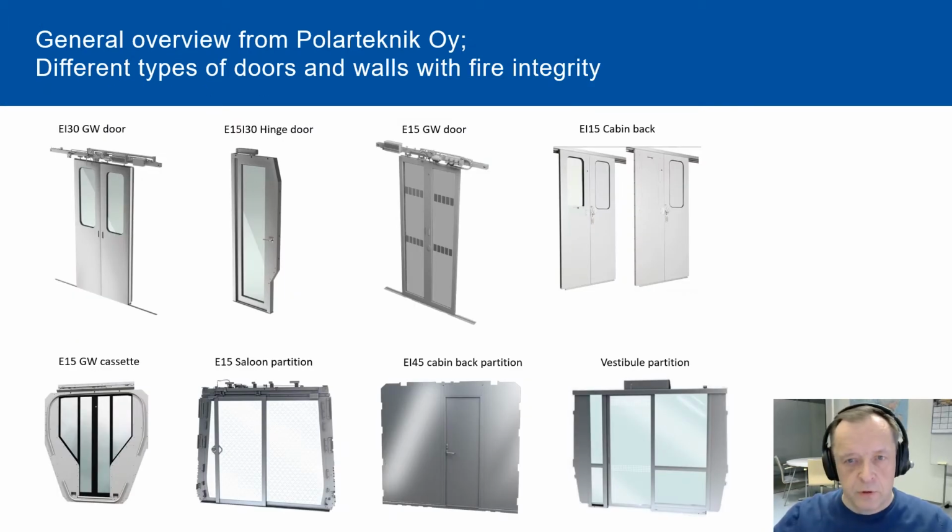Here are some of the examples of the different architectures. So, for example, in the gangway area, we can do EI30, EI15, E15. We can do it automatic, manual, bi-parting as a hinge door, and typically the cabin back doors are bi-parting. In the gangway area, in addition to just the doors, we can do a cassette structure that integrates everything and is one mountable item, E15 fire rated.